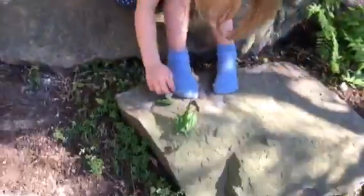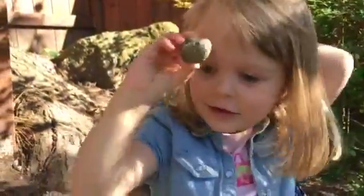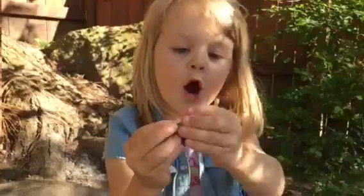So now it's time for the walk. These are at beaches, and sometimes they dry out and turn into sand, and they're hard.